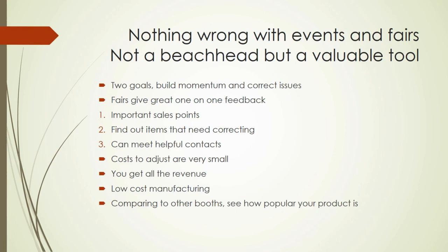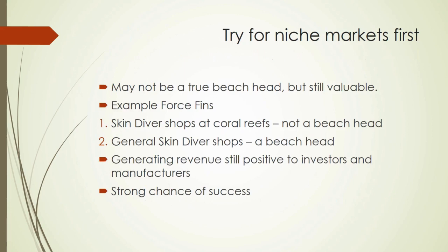And you can also take a look at your booth and kind of see how other booths are doing and compare yourself. Is your product selling as well as other products? Are you selling better? Or are you selling worse? It gives you a much better idea how popular your product is. And then you can use that information maybe to go back and retool your product if necessary.